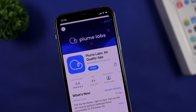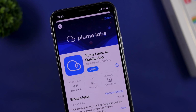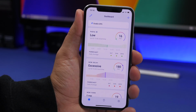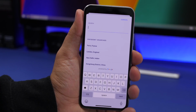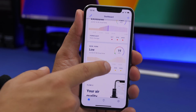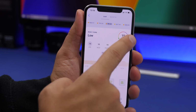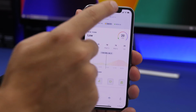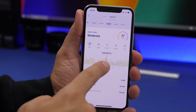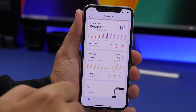Plumbing Labs is a very useful app that will show you the air quality index for any city that you choose. You can enable the GPS right there to show you the air quality for your current location, and you can tap the plus button to add any city that you want, and then you will see the list of the cities right here, and the air quality in that city. You will have the forecast for the next few days, you will have the day, and you have the monthly, so you can review the air quality in that city for the past few days. This is really cool.